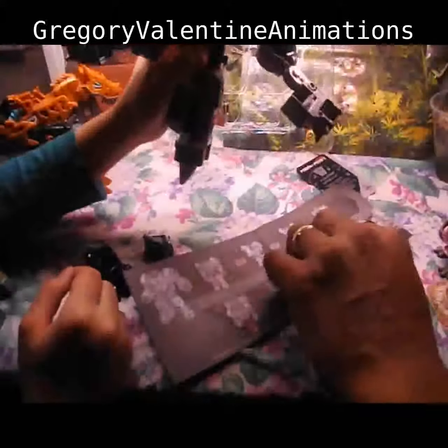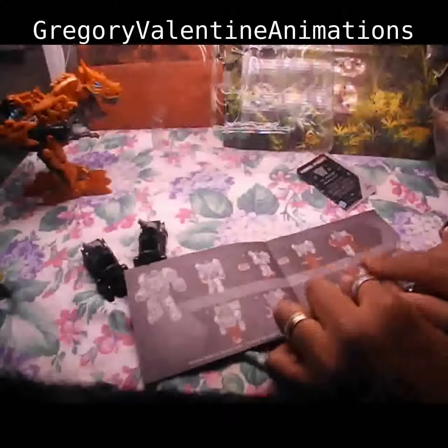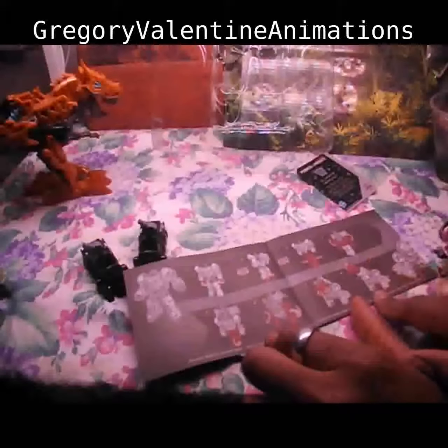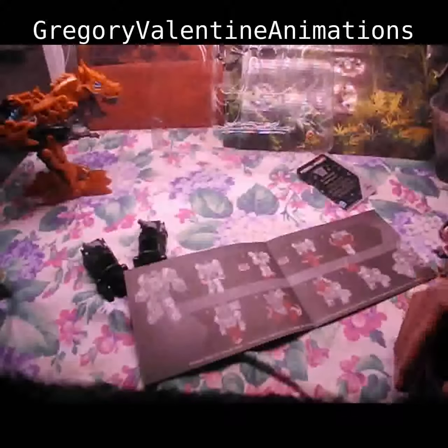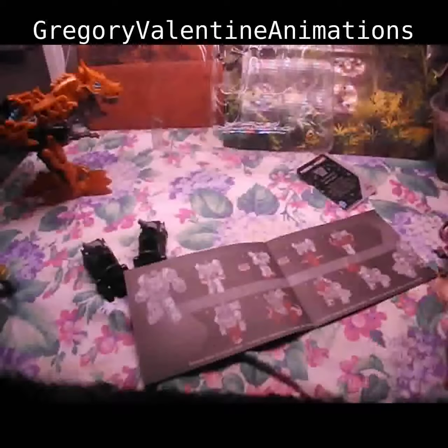So here's what we have here. These are the different instructions, how to put them together. Oh, look! The pieces. So first you got the arms, then you got the legs together, then it comes down. Okay, cool. So here it goes. The legs go up, the tail goes back, and he twists, and his arms come down. Chloe, you can do it on the camera, so people can see what you're doing. Okay. Oh, wow.